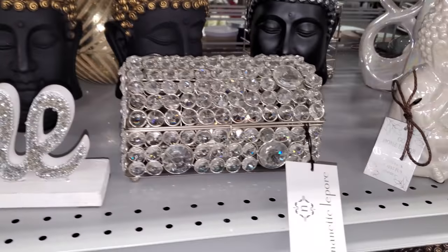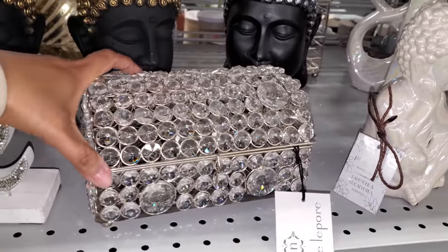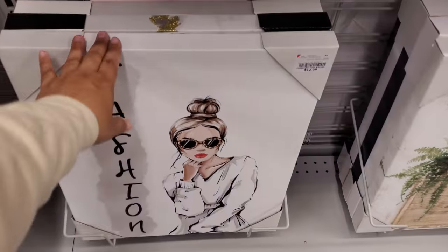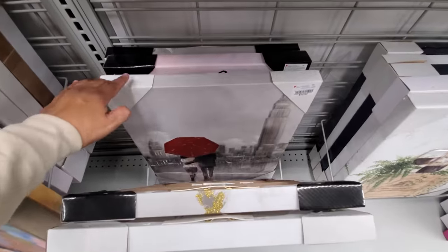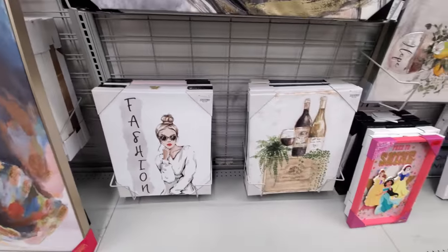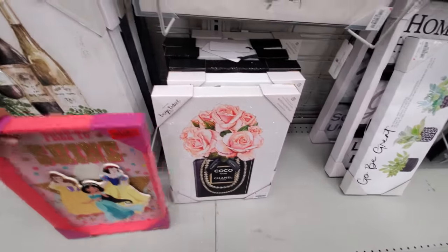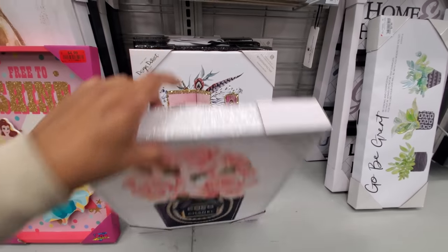$15. Another home. This one is mirrored on the inside. I don't know if you would put anything in there. So only $20. Some wall decor, $13. That's fashion on it. It looks like Disney Free to Shine, $5. Those are only $10 if you're into this for your room, makeup room.